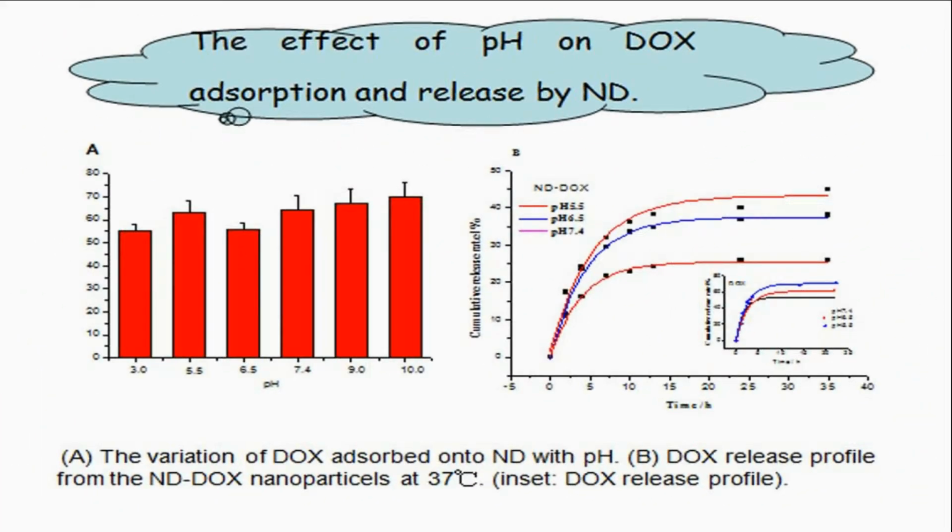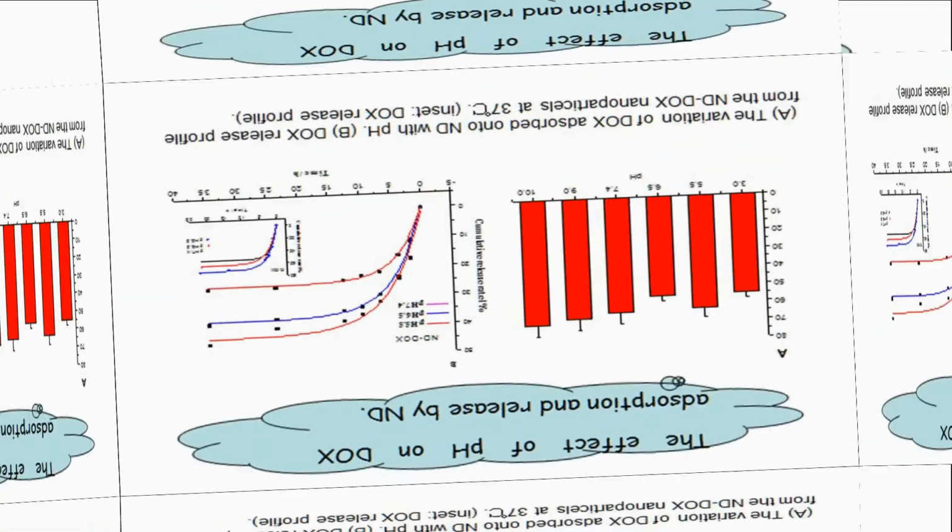First, the effect of pH on ND-DOX adsorption and release by ND was studied. It shows that in sodium hydroxide solution of pH 10, ND had a great adsorption capacity for DOX. A slow DOX release rate was observed at pH 7.4 for ND-DOX nanoparticles.